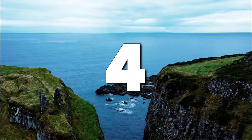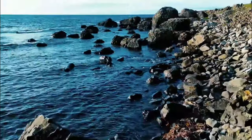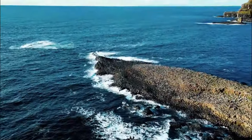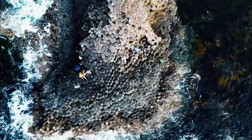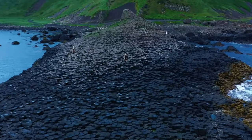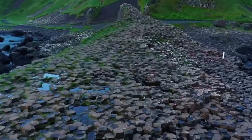4. Giant's Causeway. Uncover the enigmatic beauty of Giant's Causeway, a natural wonder etched into the rugged coastline of County Antrim. Marvel at the surreal landscape of interlocking rocks, sculpted over millennia by nature's hand, immortalized by its appearance in the iconic TV series Game of Thrones. This mystical site beckons adventurers to explore its ancient allure and unravel its timeless secrets.